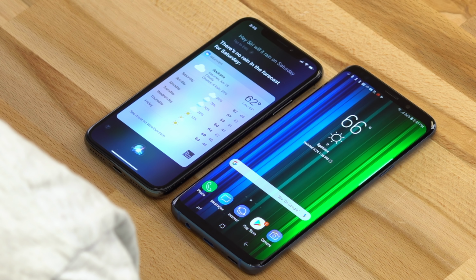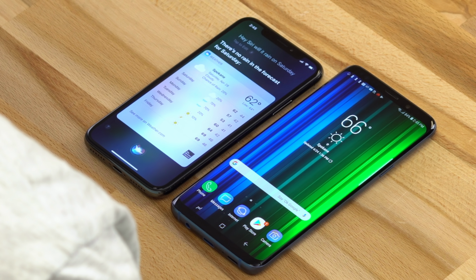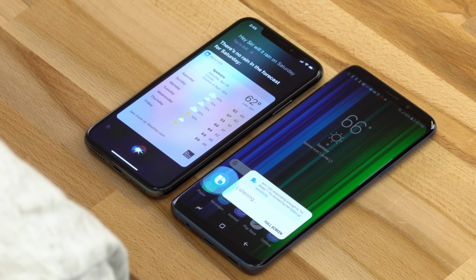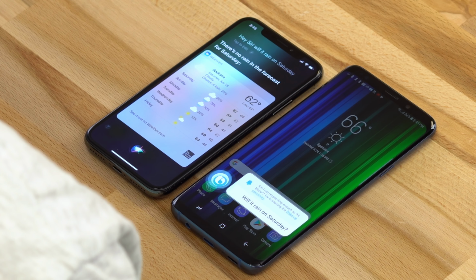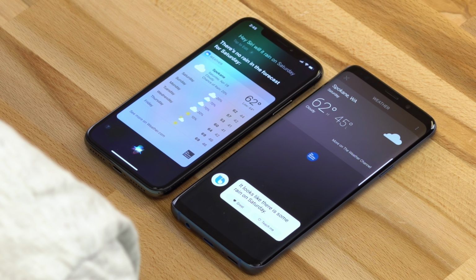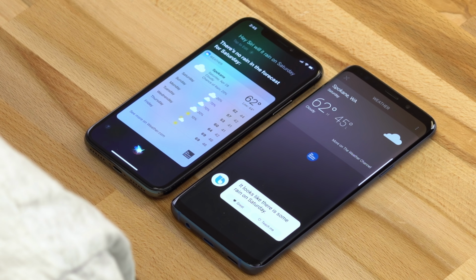Hey Bixby. Hey Bixby. Will it rain on Saturday? It looks like there is some rain on Saturday. Interesting. They're different. So I noticed that Bixby sometimes doesn't respond, compared to Siri, which comes up almost every time.